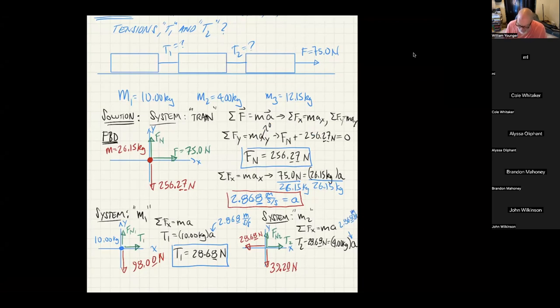So we have that. I'm going to take that 2.868 and I'm going to multiply that times 4. And that gives me 11.472. Now that's only supposed to have really 3 sig figs, so these two are extra. That's newtons. That means it's only to one decimal place, which is the same thing the 28.68 is only to one decimal place. So I can now solve for T2.